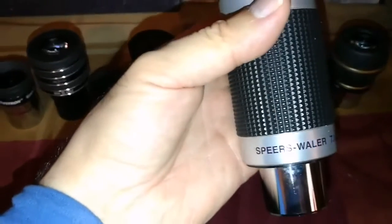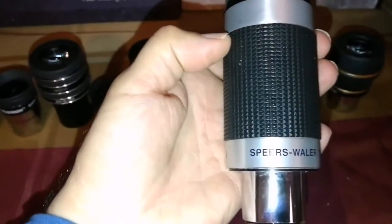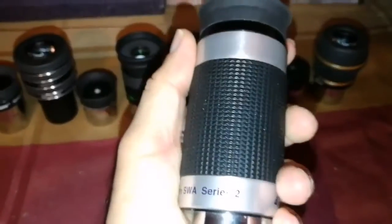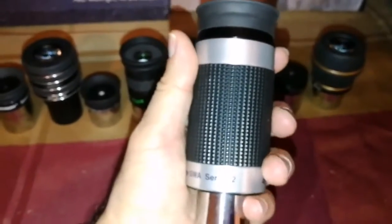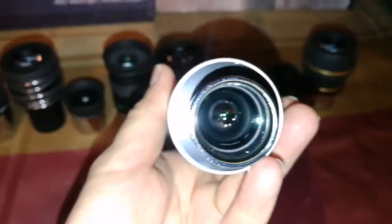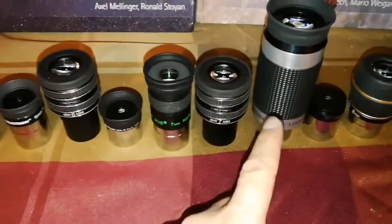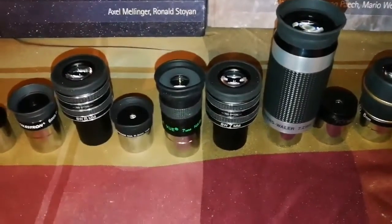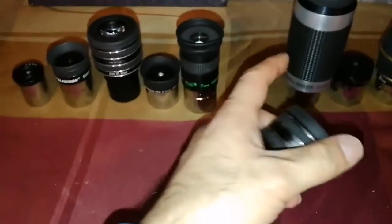I can introduce you to something like the 7.2 millimeter Antares Speers-Walker eyepiece, super wide angle series 2. Good eyepiece, quite heavy for the 7 millimeter ones. Long, quite heavy, tall, and good eye relief, and build quality is good. The only thing is that it may be a little bit more expensive, or you cannot find it. This is made in Canada, and it's difficult to find these days. You may come across it sometimes, but not really all the time.